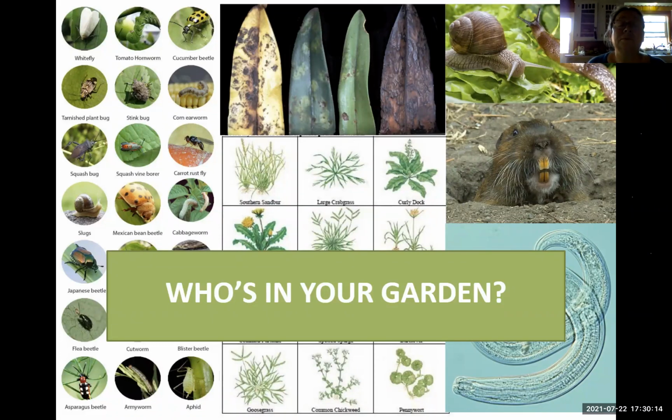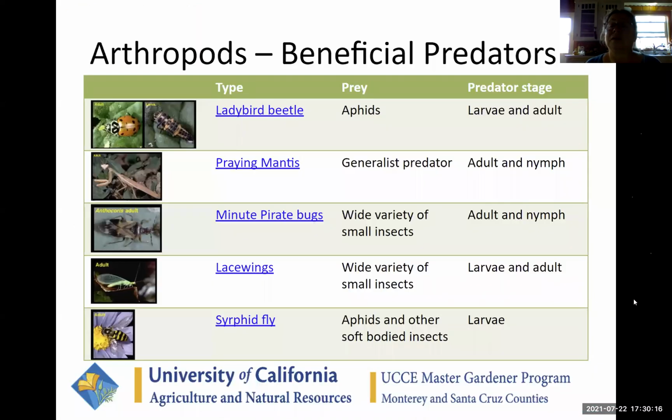All right, so who's in the garden? Let's get specific. Arthropods are jointed-foot insects. We're going to look first at the beneficial arthropods or insects. We already saw the adult and the larval form of the ladybird beetle, and they like to eat aphids. Both the larval stage, the little alligator-looking thing, and the adults will munch those.